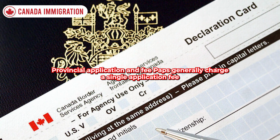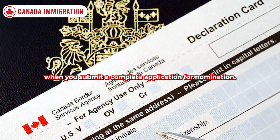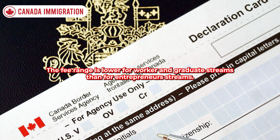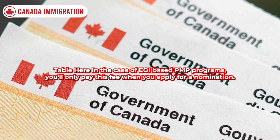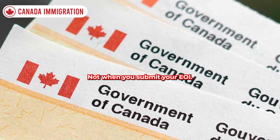Provincial application fee. PNPs generally charge a single application fee when you submit a complete application for nomination. The fee range is lower for worker and graduate streams than for entrepreneur streams. Table here. In the case of EOI-based PNP programs, you'll only pay this fee when you apply for nomination, not when you submit your EOI.